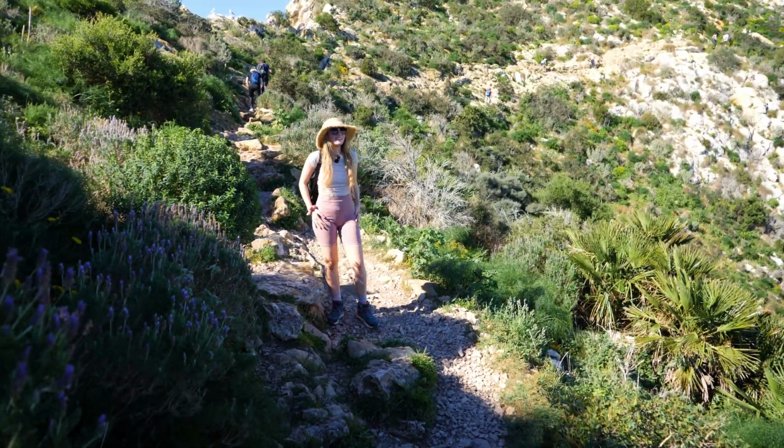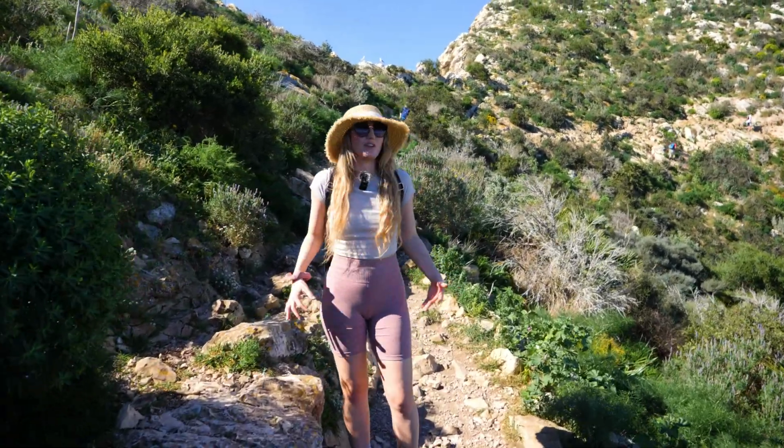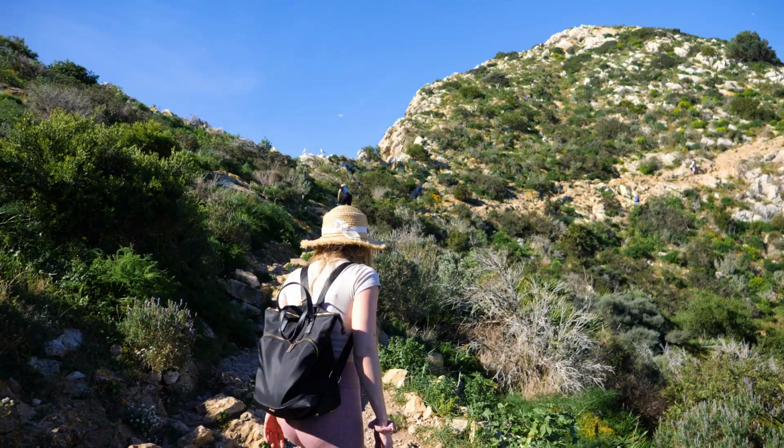That's the scariest bit. Oh, I don't like sheer drops. I'm getting tingly. But the thing is, the worst part of these mountain hikes is always going back down. So don't ignore that right now. We'll just keep going up then.